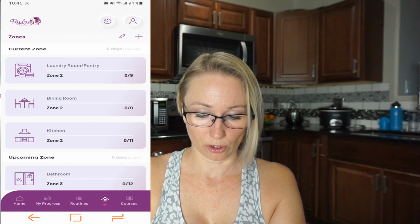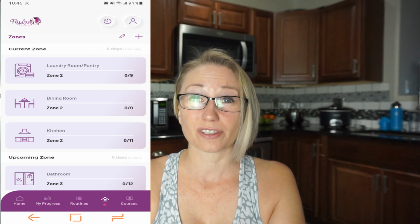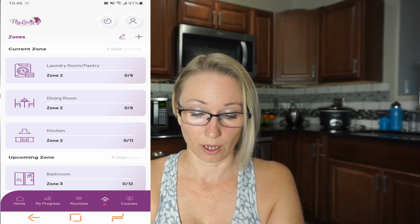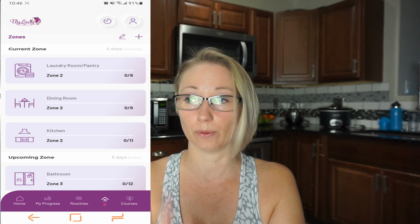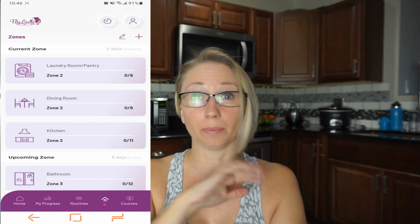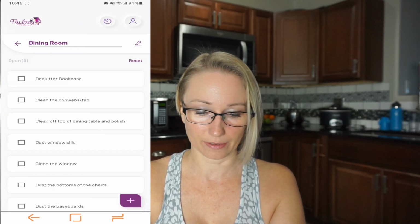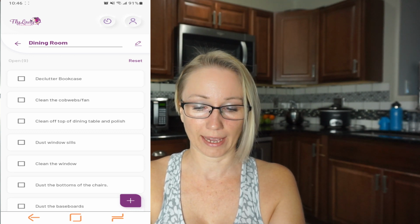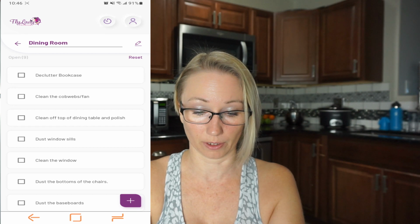So now if I go to my zones, again, we're in zone 2. So I'm going to be focusing on my dining room this particular week because I have a bookcase in here that has gotten completely out of control that I really need to declutter. However, I haven't edited all of these zones yet. So the first thing I do have on here is Declutter Bookcase.